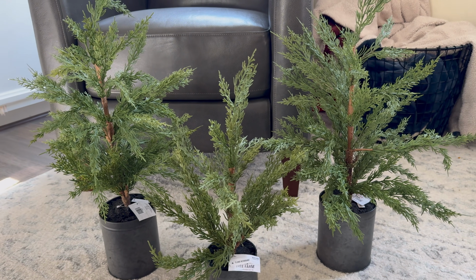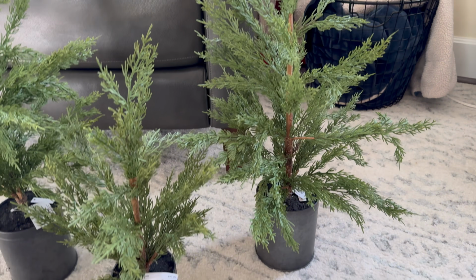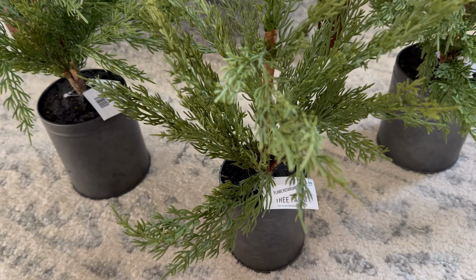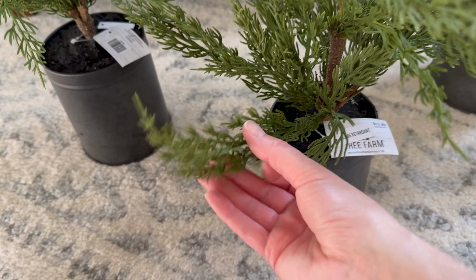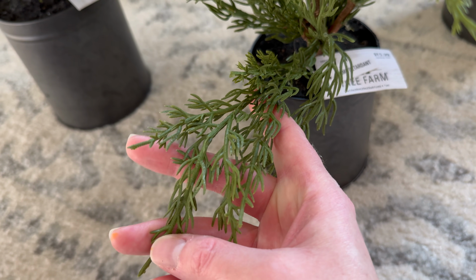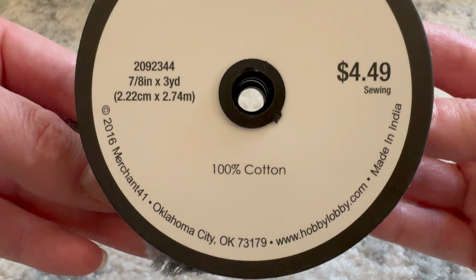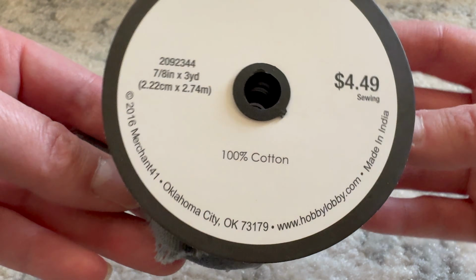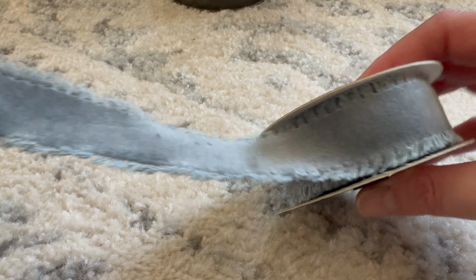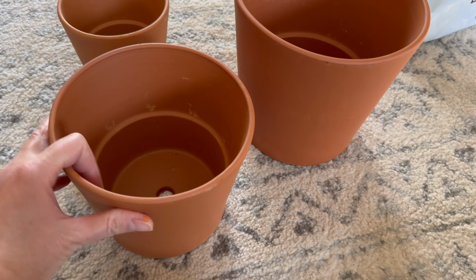I also picked up 3 smallish trees at Hobby Lobby. I think they were 40% off. I'm really leaning toward cedar and juniper greenery, and these were a good price. However, the main stem seems like some kind of tape, so if you bend the branches down much, it tears a bit. Picked up this pale blue ribbon. It has a velvety look. After using it, I noticed that it does shed a lot. I thought it would be a nice accent color. All the drapes on the main level of the house are a shade of blue or blue-gray.